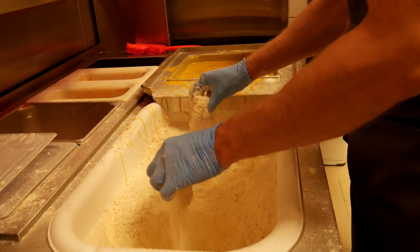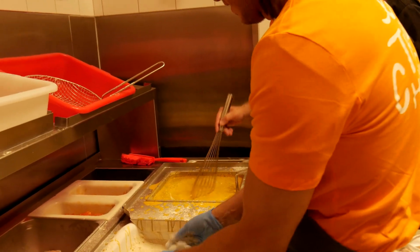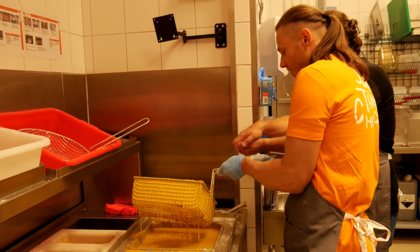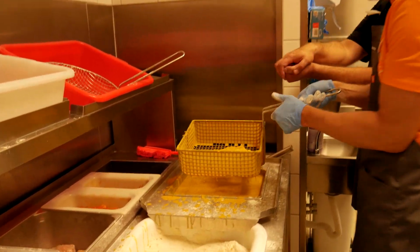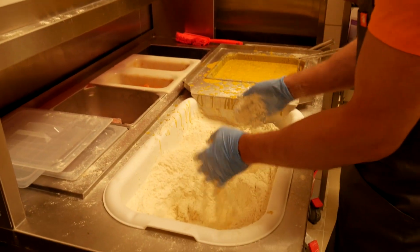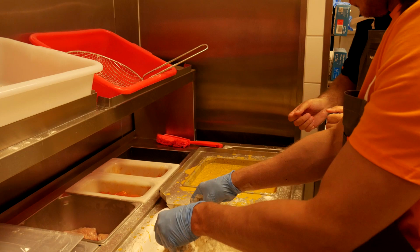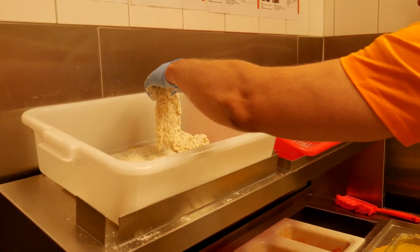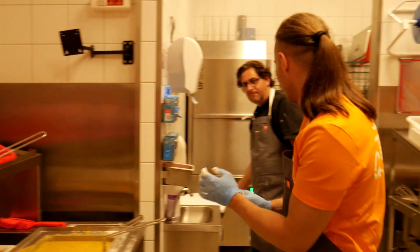Tap, tap. All the way up, tilt it this way. 1, 2, 3, and then back in the flour. Just dump it in. Dump it right in. Just like that. Perfect. All right. Great. All right. Pick them up. Okay. Tap, tap 2 times into the bus tub. Nice. Good job. Tap 1 time.